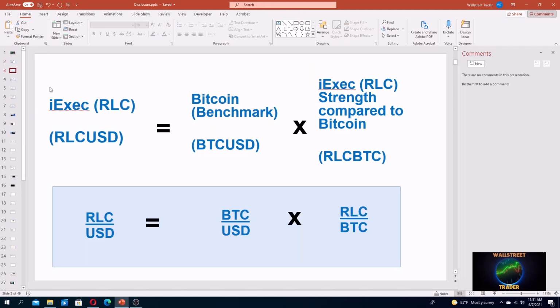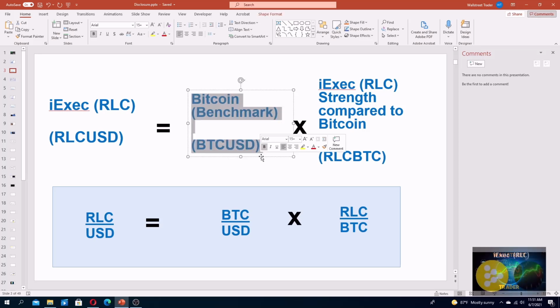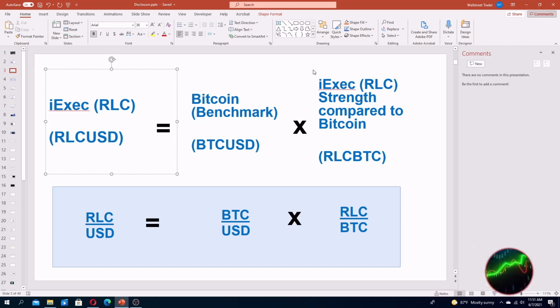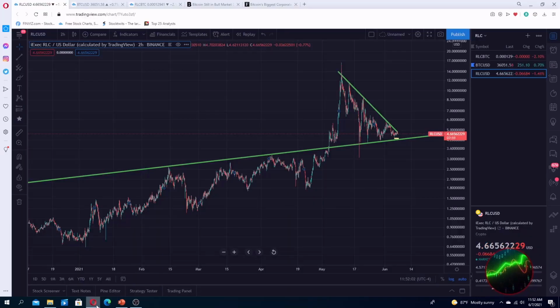Now, we know what this equation is. I'll go through it in more detail tomorrow, but I just want everyone to be aware that RLC US dollars is equal to Bitcoin multiplied by the iExec strength, or the inner strength, as I like to call it. So let's go straight into the markets.